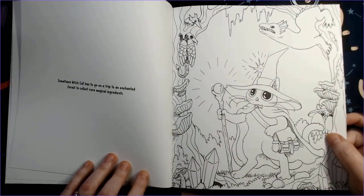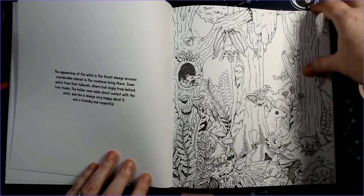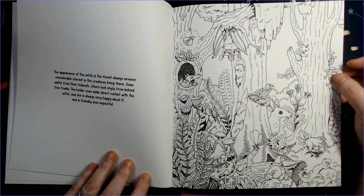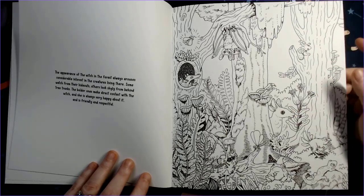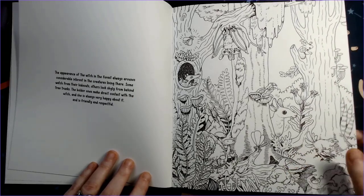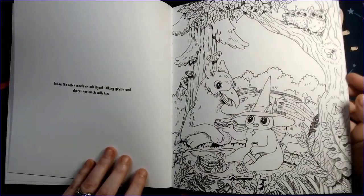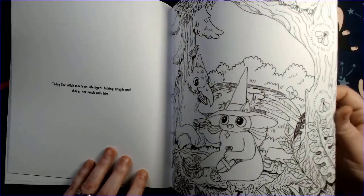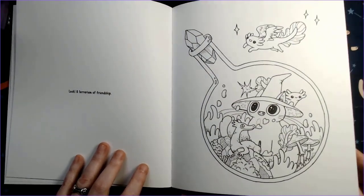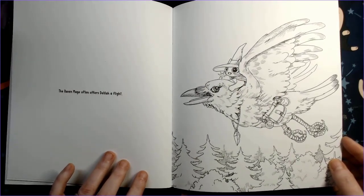It has to go on a trip to an enchanted forest. Love that little two-headed bat up there. That deer has got some fangs on it and multiple ears. Look at that little frog with a little, oh, that is a wizard frog. Must be a wizard frog. Hanging out with Griff, having lunch, because why not, right? You're a witch cat. You can do a lot of things. Oh, the raven gave him a boost.